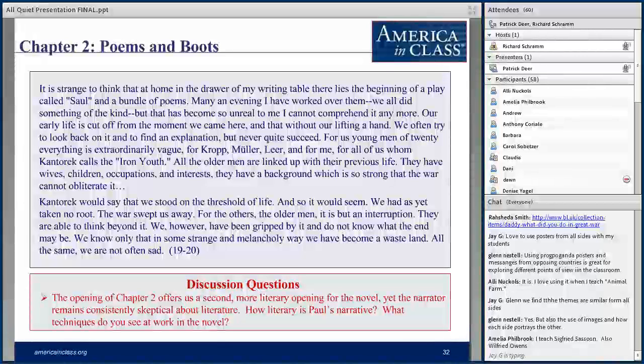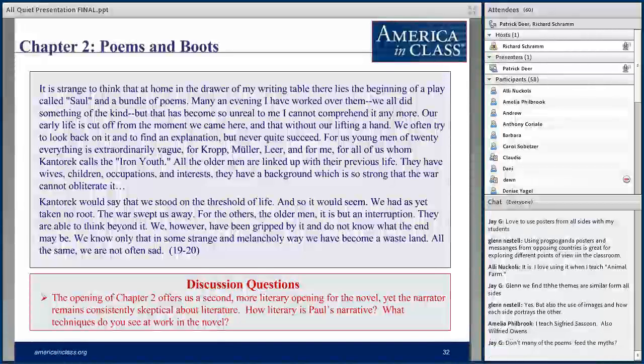it might begin with Paul as a writer. But look what he's discovering very early in the novel, that the would-be writer has the beginning of a play and a bundle of poems in a drawer, but he's cut off from the world of literature. And in a way, he's leaving the literary world behind. And we see that again heartbreakingly when he goes home on leave. He sits in his room of books, the books that are the great companions of his childhood and his education.